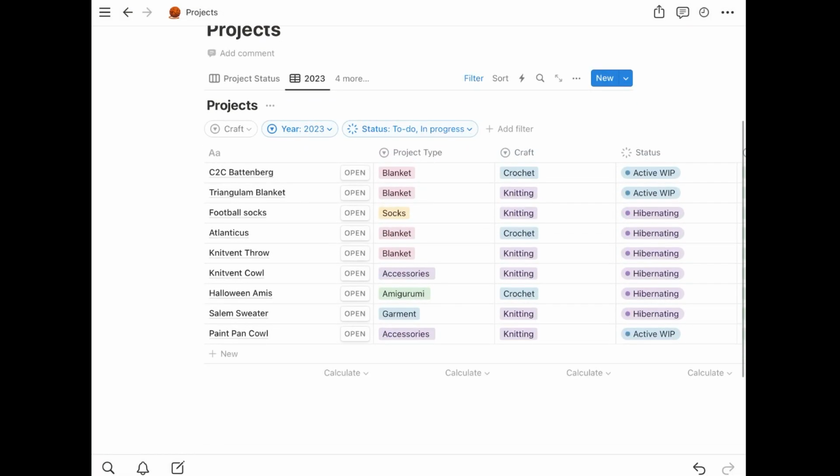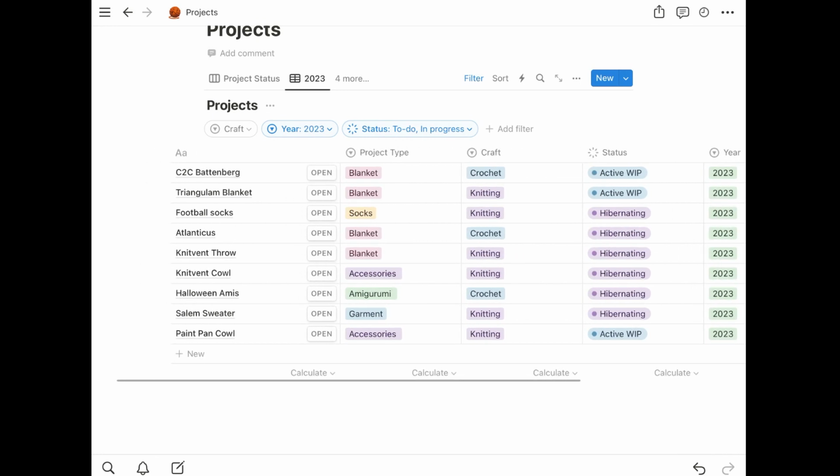So these are all the projects that I had on my hooks at the end of 2023. Some of these had started well before 2023, but I just sort of categorize them here rather than having to try and look back at videos, figure out where they are. And these are my priority to try and get finished this year. And it'll be handy going into 2024, 2025 in the future.